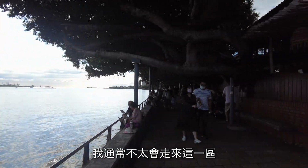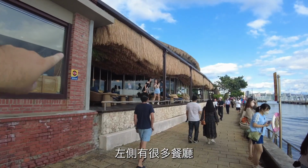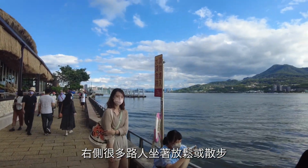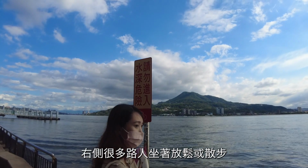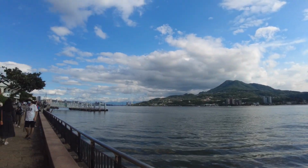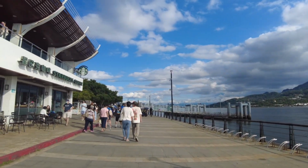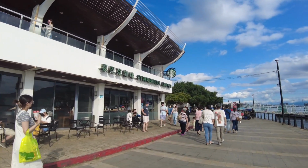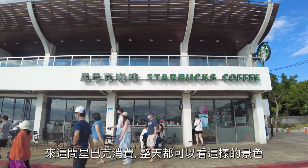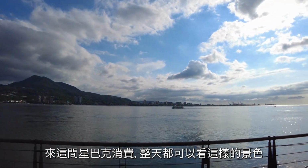Normally I wouldn't come down this side, but actually I haven't been for a long time and it's really cool now. So you can see on this side there's a lot of restaurants, and then on this side there's people just sitting and chilling and hanging out. Starbucks with a view. So if you sit in this Starbucks, this is what you'll see all day.